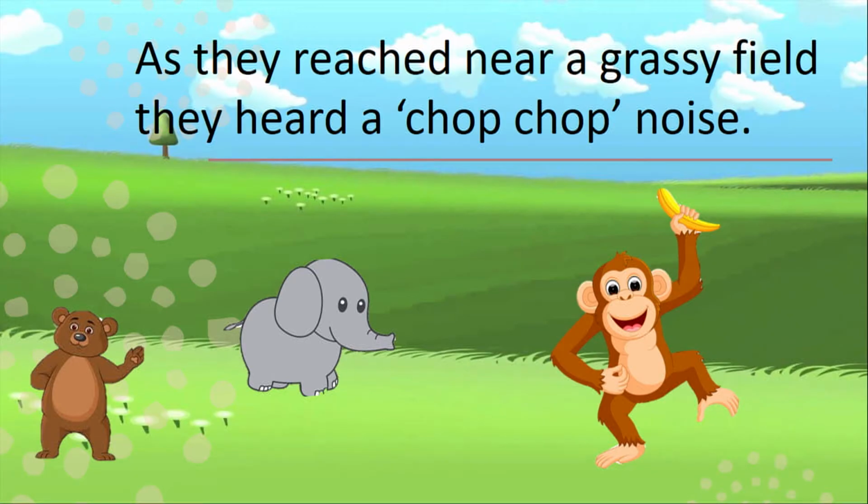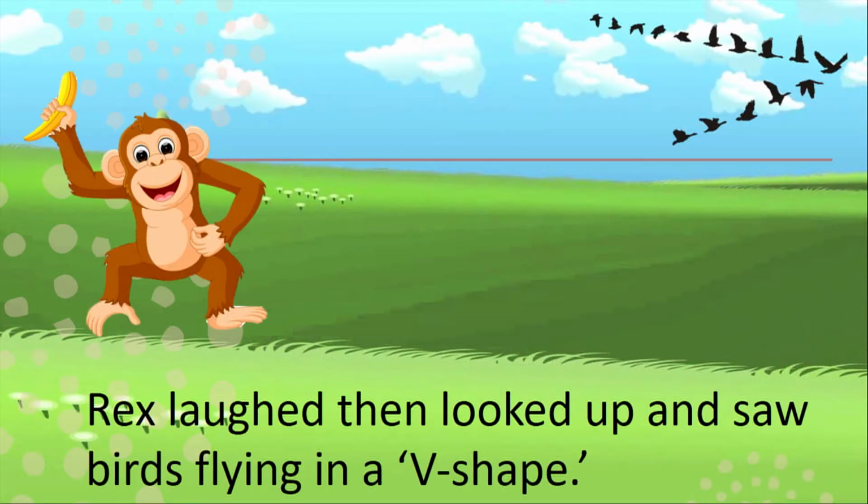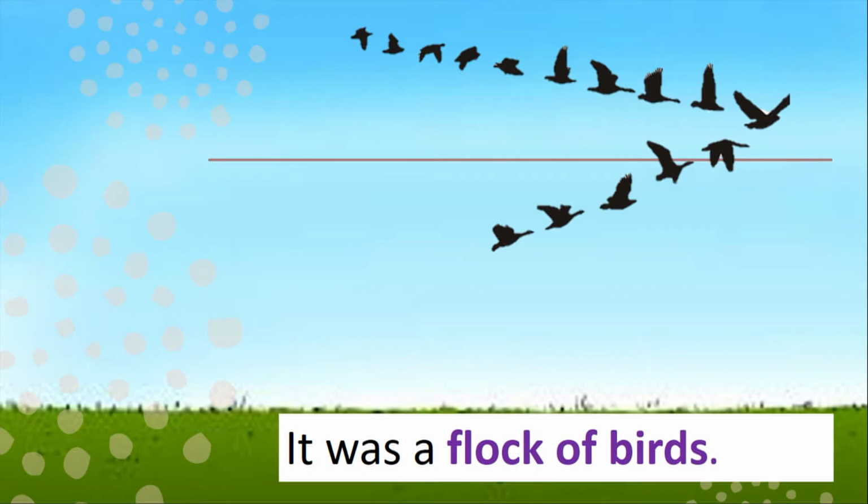So as they reached near a grassy field, they heard a chop, chop noise. It was a herd of buffaloes grazing in the grass. So you see the herd of buffaloes to the side? So Rex laughed, then looked up and saw birds flying in a V shape. It was a flock of birds. That's the flock of birds.